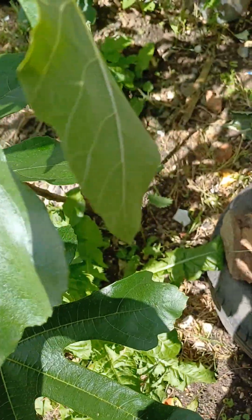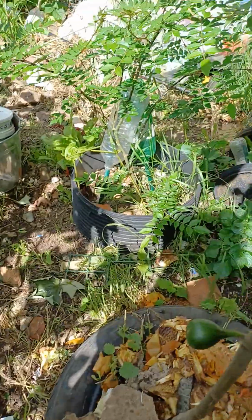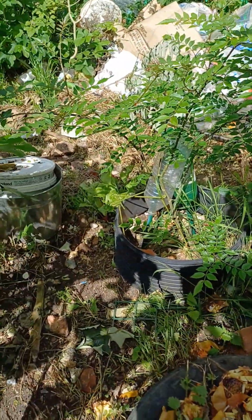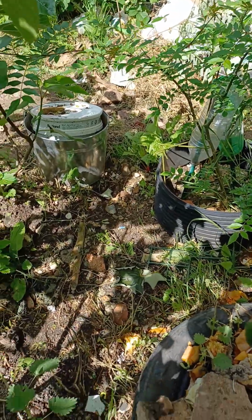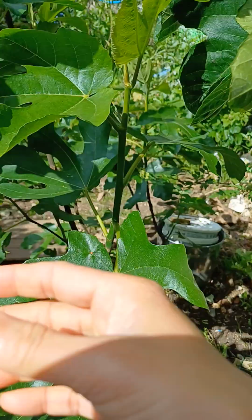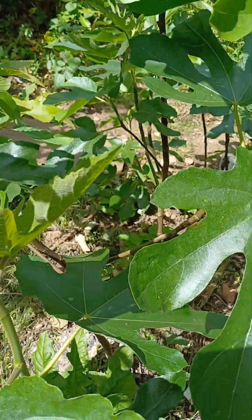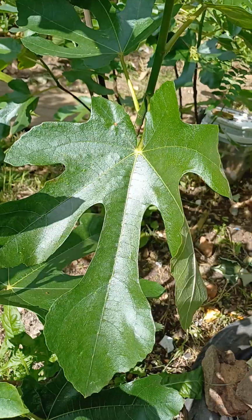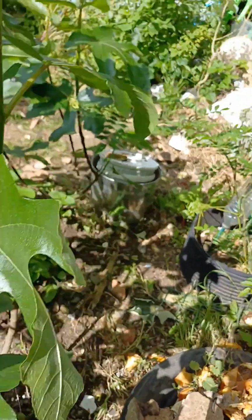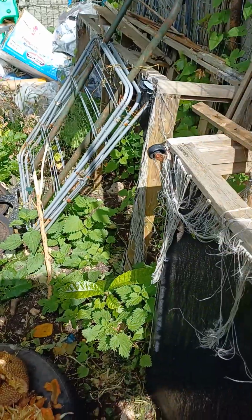I made it from a branch myself. It's like going down, guys. Let me try to push. It's so heavy with leaves. They are from the market. I have made them myself. Maybe I have to do something like this. Buy a ribbon. Oh, I will bring a ribbon and do this.